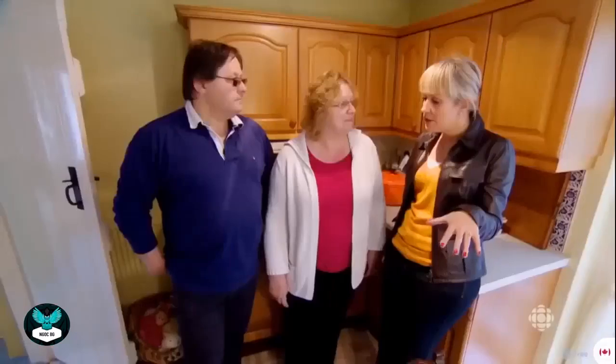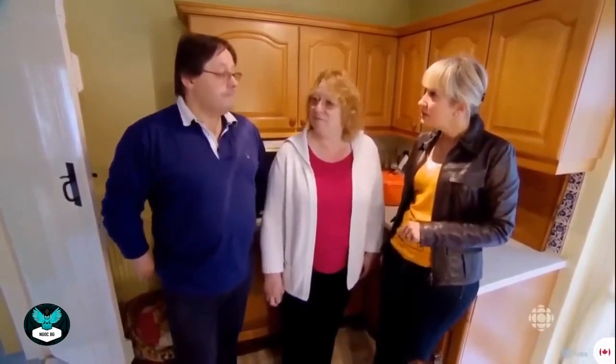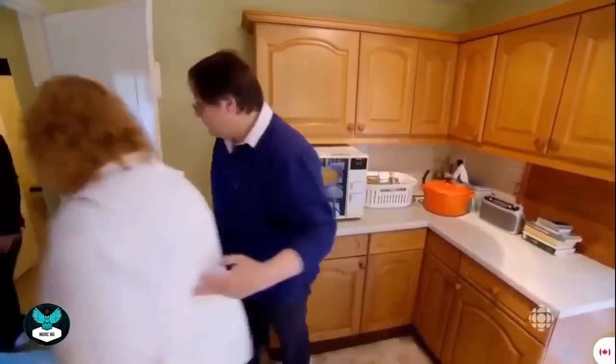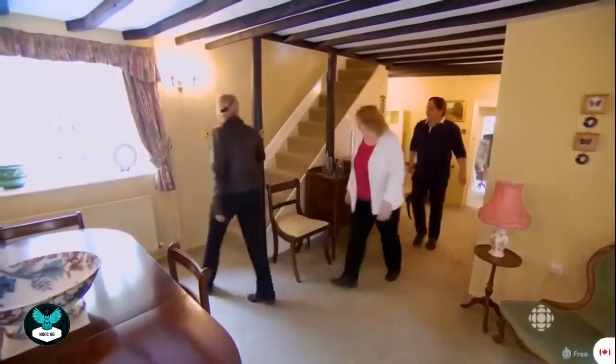How do you feel about this part of the cottage so far, the downstairs? It's good. We can live here. It's got potential. So it's a good start so far? Oh, very much so. Super. Right, I'll take you through the bedrooms. So the downstairs gets the thumbs up, which is all very encouraging.